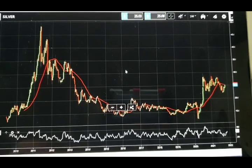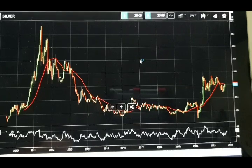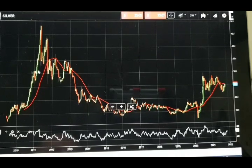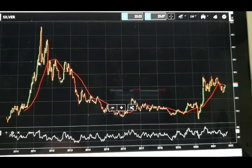So we're getting close to the US Open. It's about 14.29, and I just want to talk briefly about where we are. So I've got a weekly chart here, and we can see back in 2010, after the recession, we hit this $50, and we've been nowhere near that.